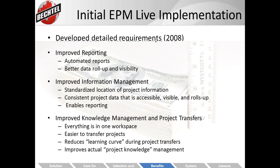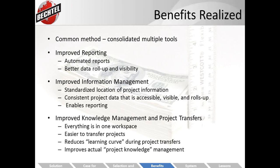Now, when we set out on this initiative, we pulled together some key folks in one business area and said, let's develop some high-level evaluation criteria. Let's go find a tool that can address these shortcomings that we have, these gaps, and let's go off and implement it. So we did some industry research.